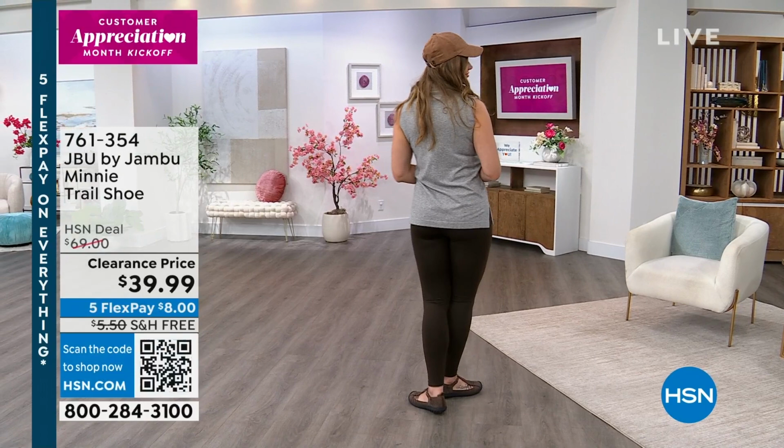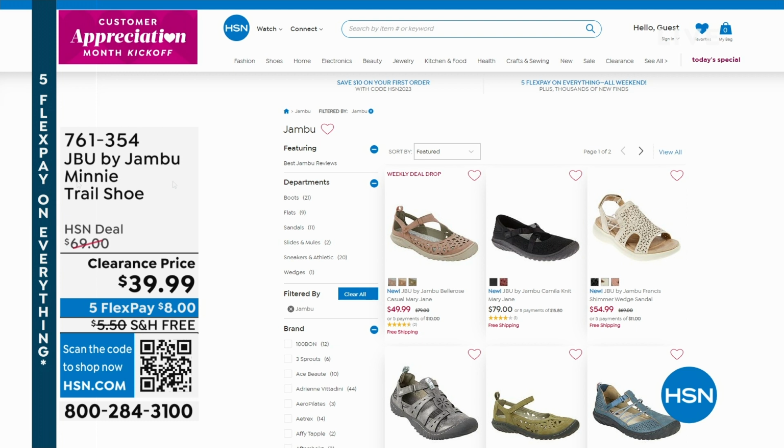And I have a quick little mention right now that I'm going to share with everyone, and it's for the Mini. The Mini is a trail shoe. We sold it for $69. This is the one you're going to buy now and put away, because it has this great faux shearling. Oh, I love it. And it's marked down to $39.99. This was a huge winner for us.